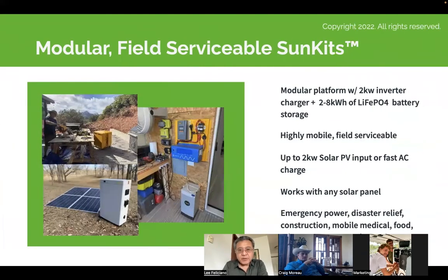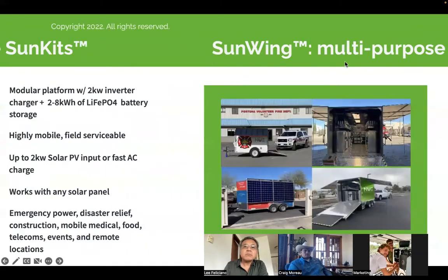So the next step up is our SunKit product line. This was specifically designed as a result of feedback from the emergency management disaster relief community. This product is mobile, not quite as mobile as the power packs, but the SunKit is something that can actually convert into a permanent solar system. So the power packs are really intended for temporary use. You can use them for a day, a weekend, maybe even a week or two. But ultimately, if you want something that will operate long-term for months or years, then that's the SunKit. And we've also designed the SunKit to be modular and field serviceable precisely for that reason.